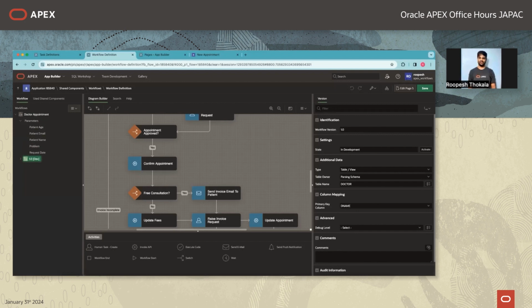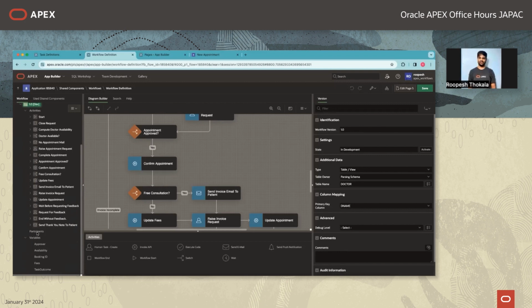You can activate this so that it will go to production. Once your development is completed and the workflow is working end to end, you can click on activate. Before that, you need to add at least one participant here. One business owner needs to be added here. Once your business owner is added, click on activate. Your workflow will go into production state. And remember, once it goes to production state, you cannot change all the parameters, because it is in production. You're not supposed to change all those things.